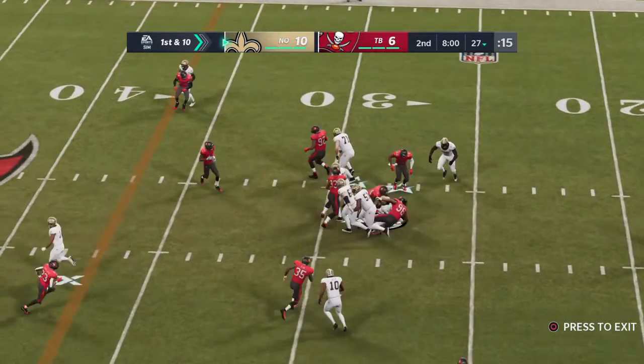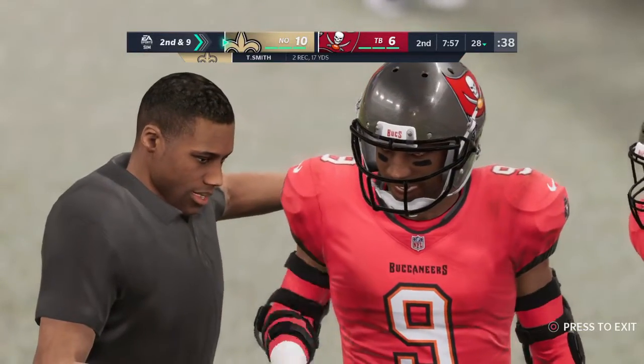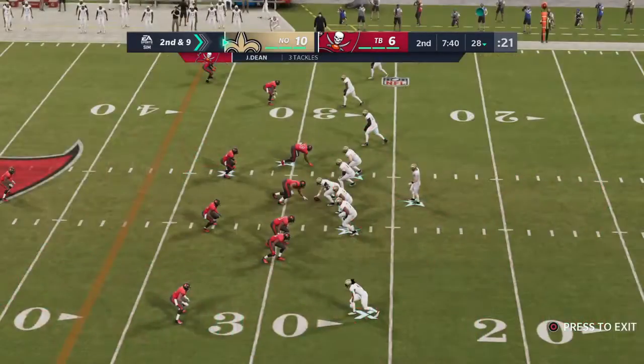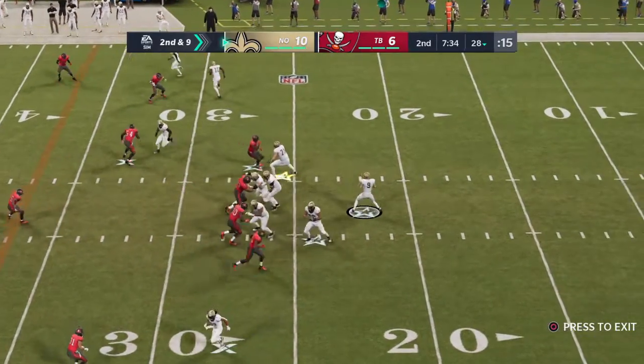Now a first down carry. It's Kamara. Alvin Kamara on just a yard on the first down carry, so it's 2nd and 9. Yeah, things were pretty stacked up there in the middle of the line. A lot of bodies, not much space. I think ultimately he was fortunate to get anything out of that run.